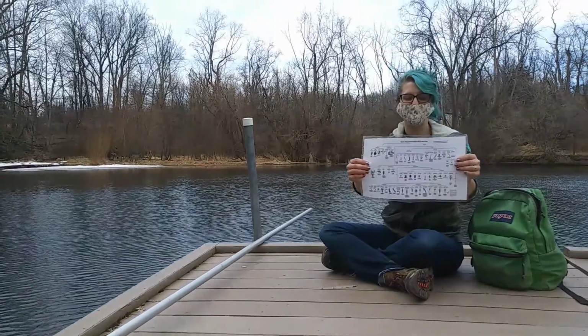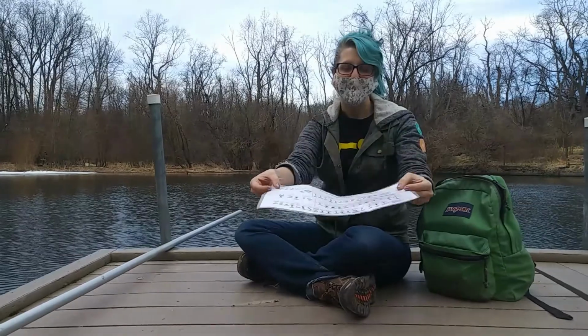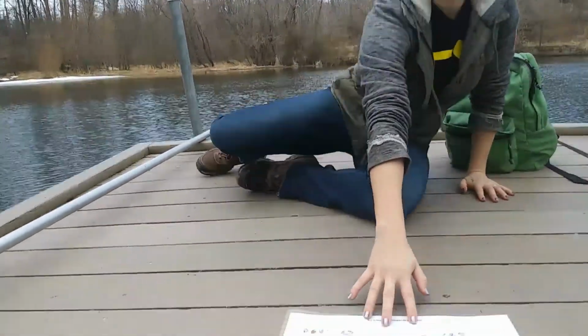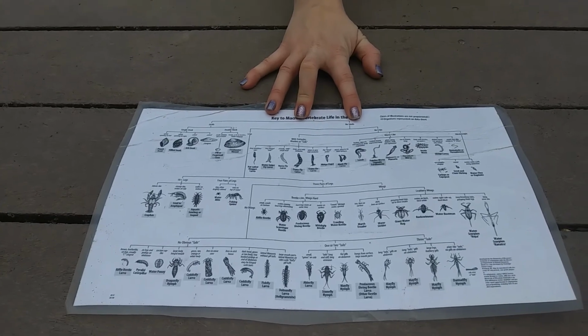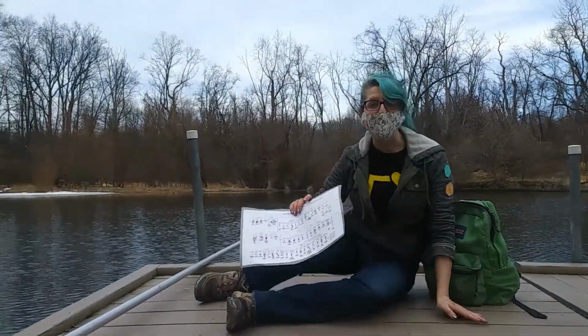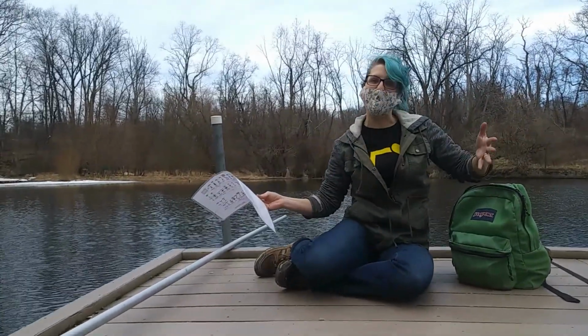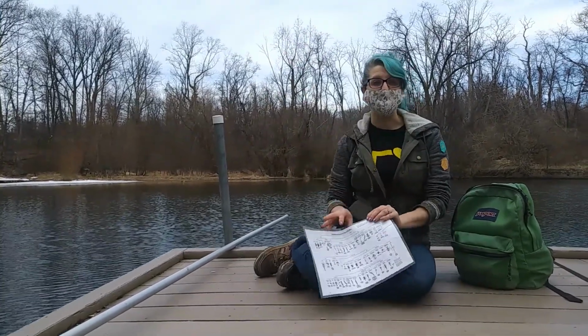And we have this cool chart called Key to Macroinvertebrate Life. And we will find all sorts of different animals here in our pond and in the stream. And we can compare why they look the way they do and how that benefits them, what adaptations they have to live here in a still pond versus a flowing stream.